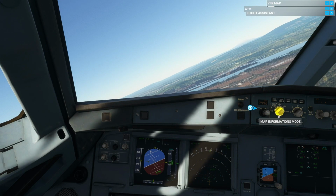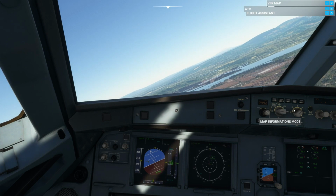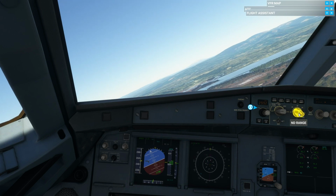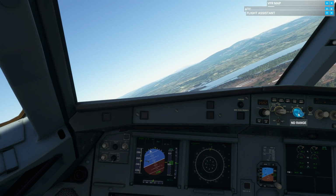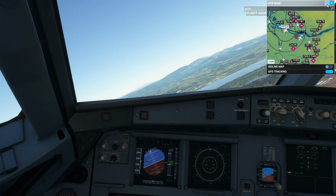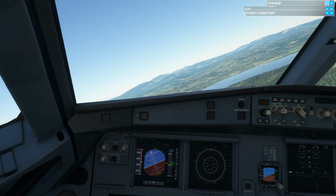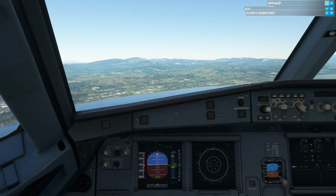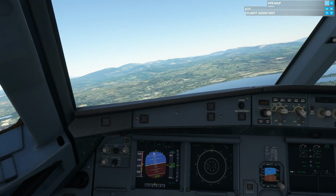Yeah, buddy. Gotta love that Air Canada. Oh man, here comes the shutters again. All right, hopefully should be making a good left turn here. Overspeed. Get on the ILS.